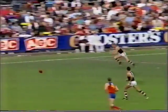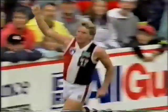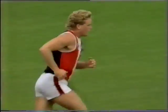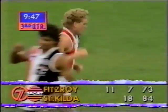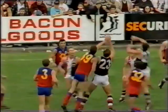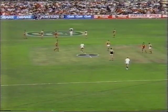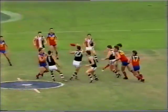There's the throw in. Greg flying over the top. Devonport hard against the boundary line. Snaps. That's the impossible goal, and I think he's kicked it. What a beauty. He's got 4. The Saints have 11. That's a free kick. That's a Dacos type goal, that one. Very purposely did he try and banana that, and running at that pace, to be so accurate, is very skillful. Goal of the day, kicked by Devonport.